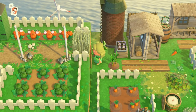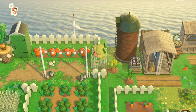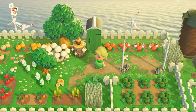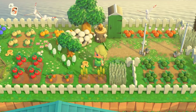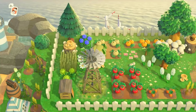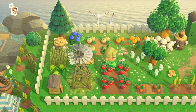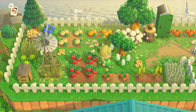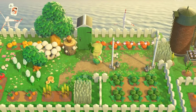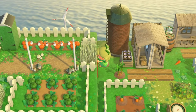And right up here is the pumpkin patch. Probably my favorite vegetable in the game. And we also have a little bit of wheat and carrots and tomatoes up here. But it is mostly pumpkins. Alright, we're going back down the ladder.